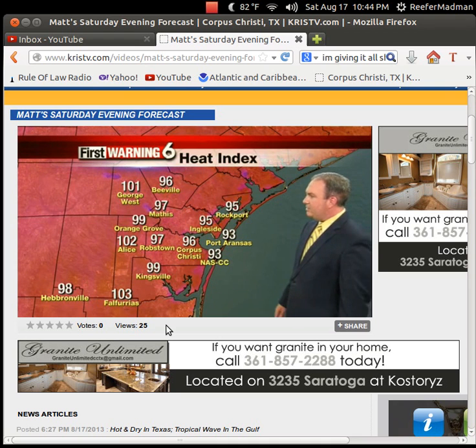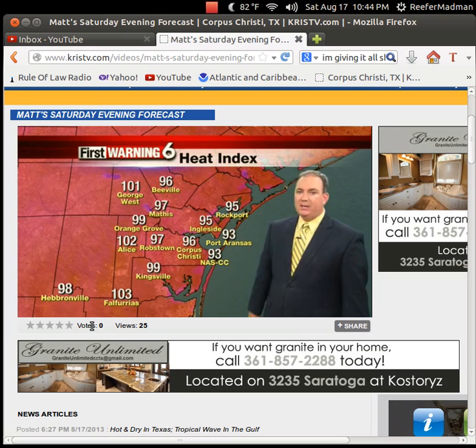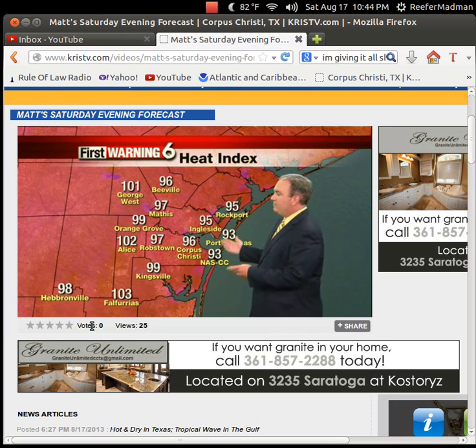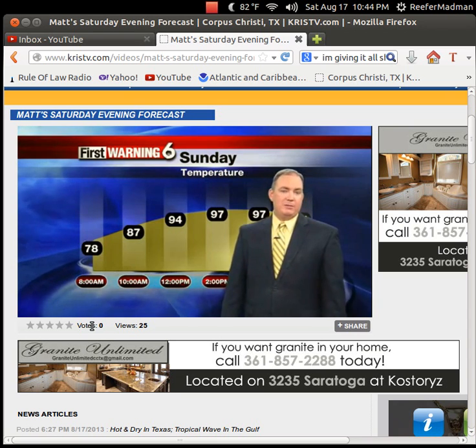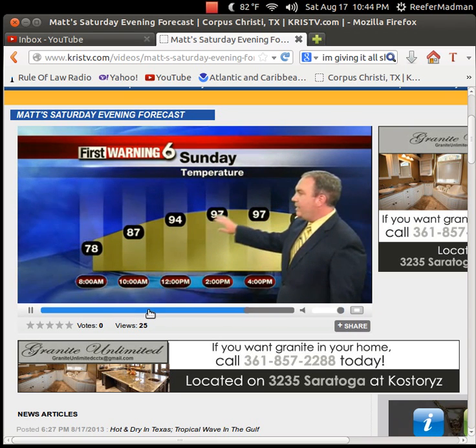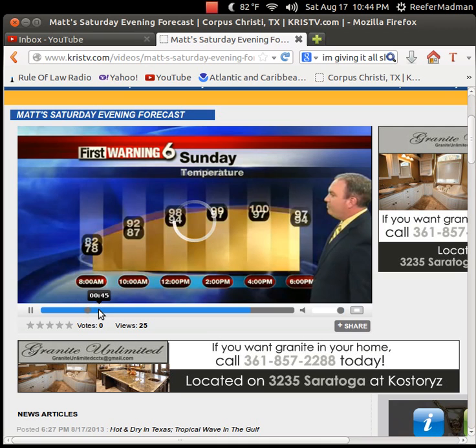And notice the heat index values are not out of control because, again, drier air has moved in. The humidity is not real high, so the heat index values are in the 90s and some lower 100s in the inland areas of the coastal bend. Similar situation for us tomorrow. Again, it's going to get hot, of course. 97 at 2 p.m. tomorrow. That dip in the jet stream, man.